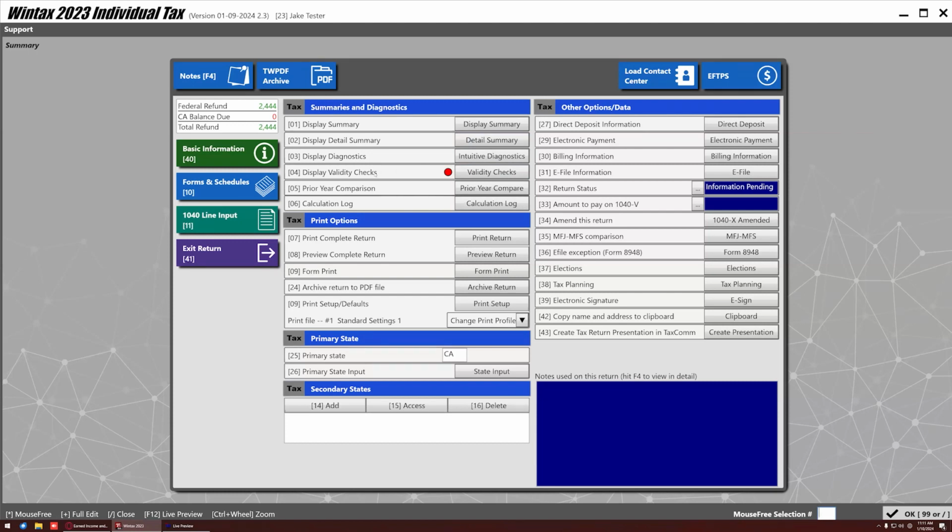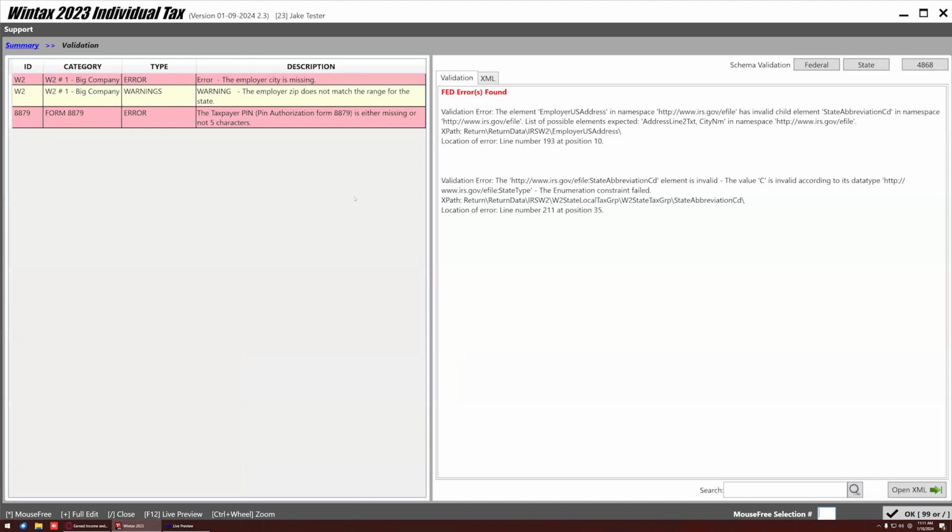So the validity checks is this line 4 here. And you can see it's a red box, red little circle right now. So we're going to go ahead and click validity checks. And you'll see we find some errors here. And you can see some other errors on this side. So this is normally when you would call customer support so we can help out with what's going on. We can go ahead and diagnose these errors, see what's going on.